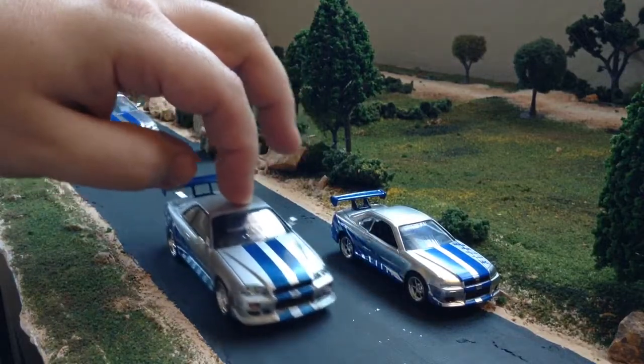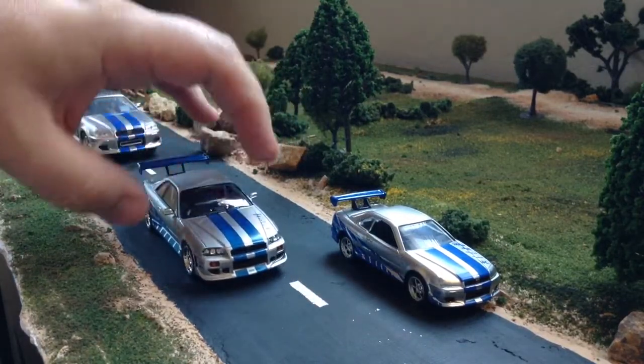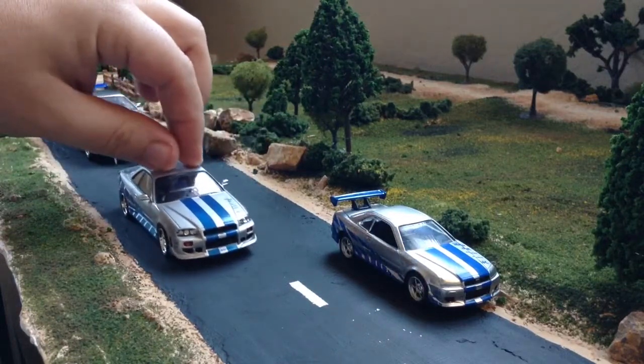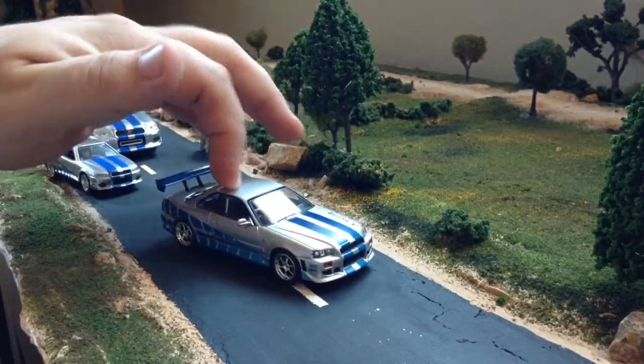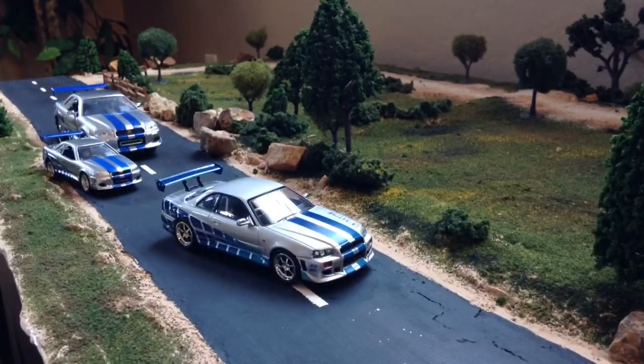The other 1/43 scale that Greenlight has out that I really have been considering purchasing is the presidential limousines. I think those are awesome. I will say too, I would really like to see Greenlight produce this car in the 1/64 scale. Same thing with those limousines. I'd love to see them all 1/64. I know that they have some Cadillacs coming out in the 1/64 scale. They have some old Cadillacs from, I think it's like an Elvis Presley series that they have coming out. So that's one of the things I love about Greenlight, is they are always a step ahead of everybody else when it comes to selection and what they're doing.